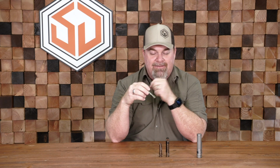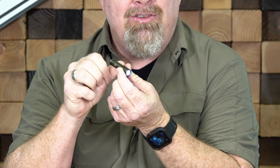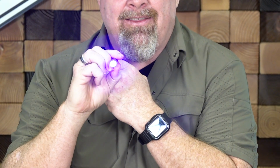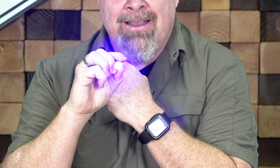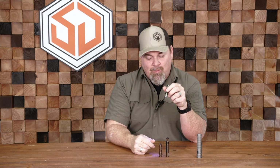But here's one that I had some fun with. We were out staying at a hotel doing some work, and this is the UV. So you can see here, I don't know if you're picking that up on the camera, it's a blue kind of a purple beam that comes off. So you're not really using that as much for task work.